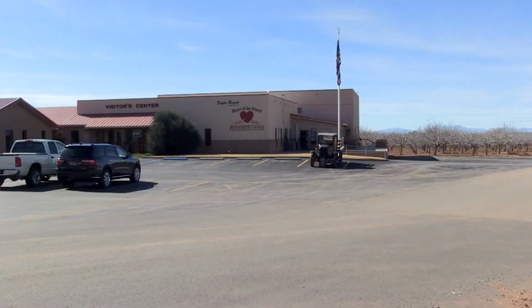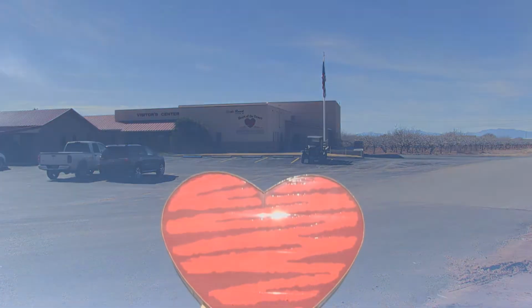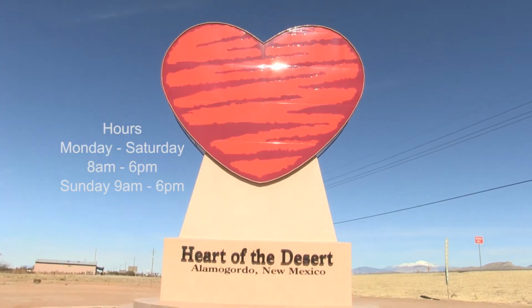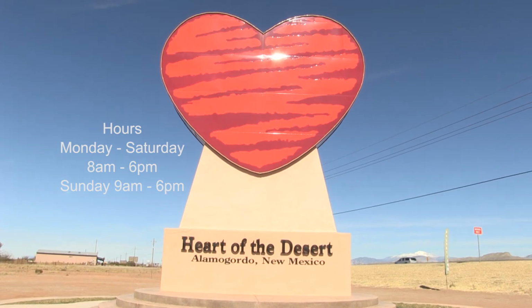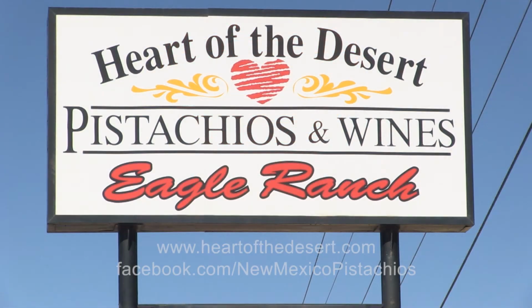Our address is 7288 Highway 54-70, in between Alamogordo and Tularosa, New Mexico. So we're right dead center between the 2 towns. We're open 7 days a week, and we open at 8 o'clock in the morning and close at 6 o'clock in the evening. We don't open until 9 on Sunday. Heart of the Desert has an active website, and that is www.heartofthedesert.com. Easy to remember. And then you can see us on our Facebook.